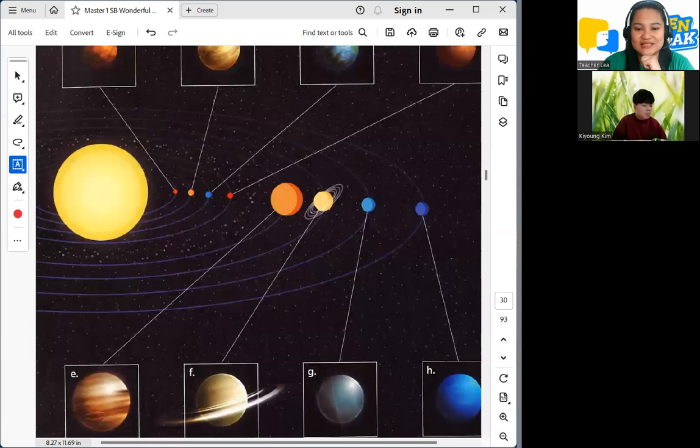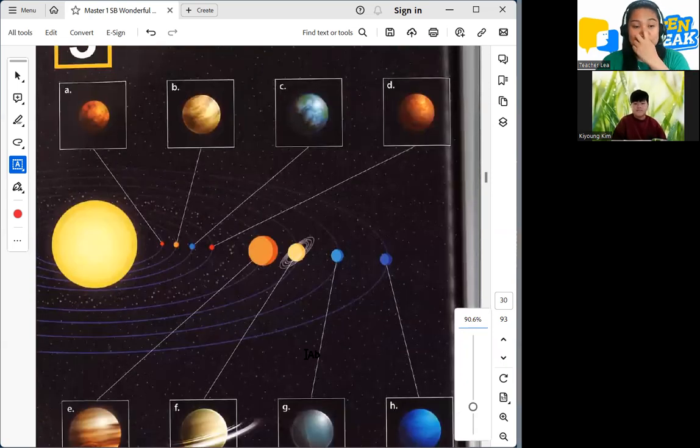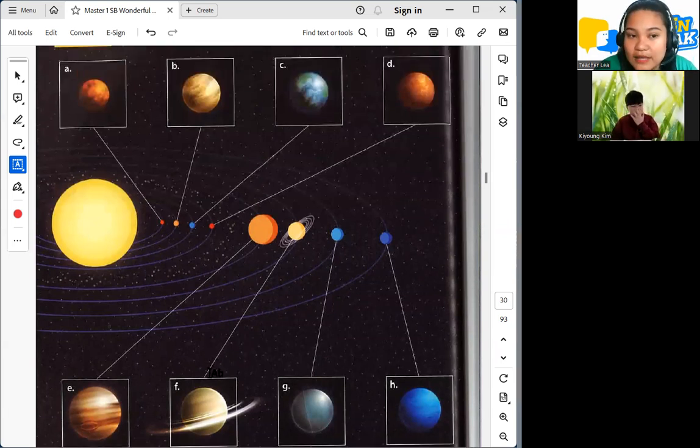Wow, take a look at the solar system. Do you like the solar system? Yes. So what you're going to do is match the names with the letters in the pictures. But first, do you know the names of the planets? Okay, can you name them? Mars. What else? Mars. Yes, so there's a photo here. So let's try to match them, okay?